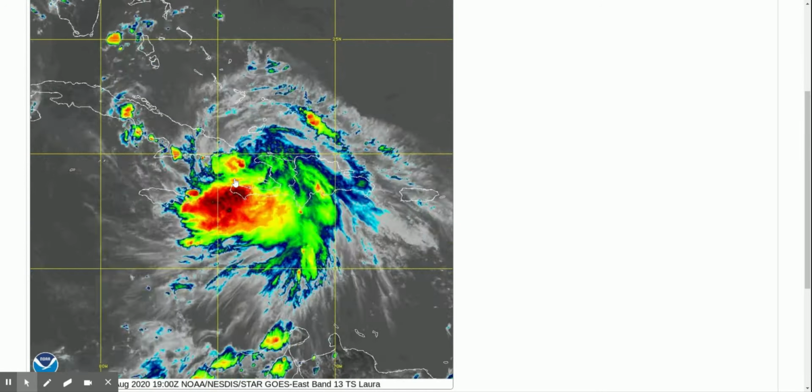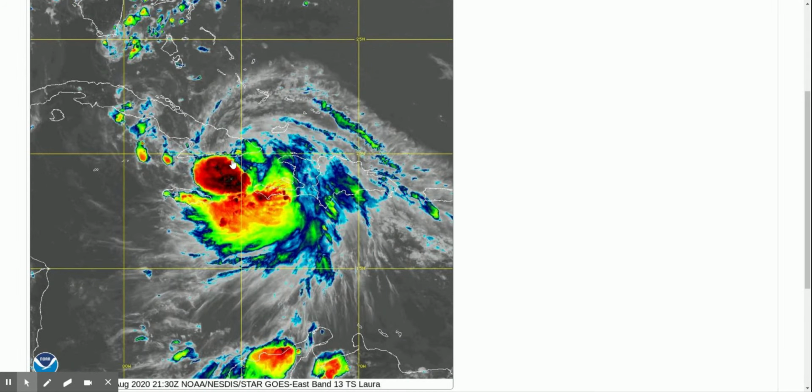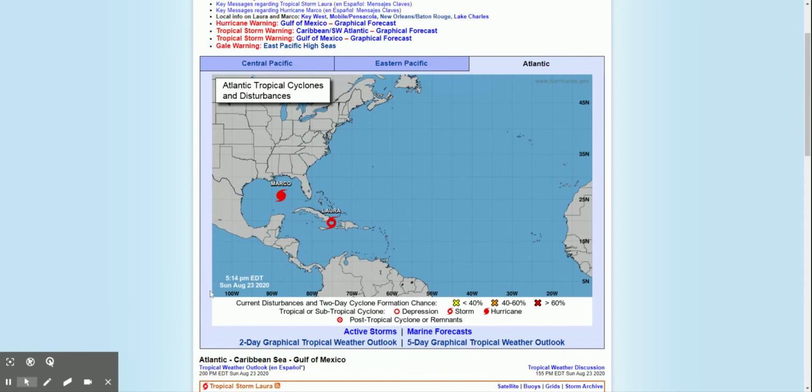Here's the latest satellite infrared imagery. You can see convection blowing up around the center, and it is expected to become a hurricane as it approaches the Gulf. Multiple tropical storm warnings for Cuba, as we can see here, and watches for Key West near Florida. Here's the current weather outlook from the National Hurricane Center.